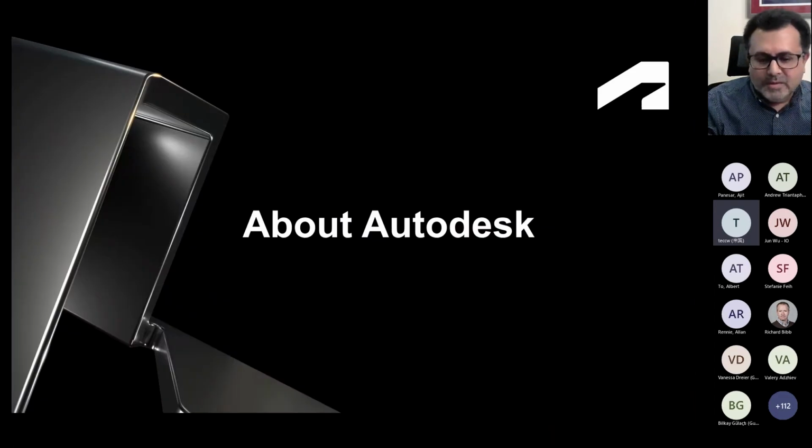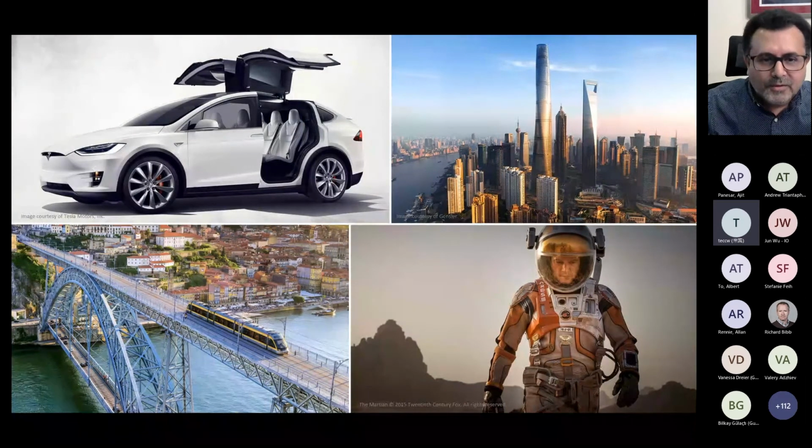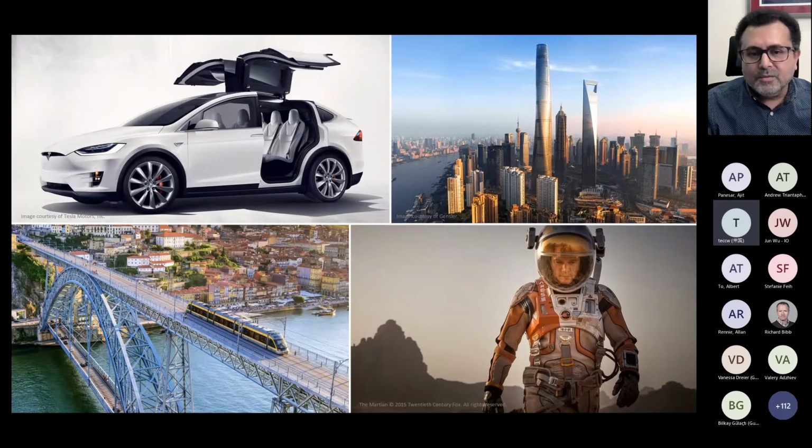So really, a quick overview of Autodesk. Autodesk is well known for innovative software solutions in many industries, which include architecture, engineering, construction, the media and entertainment industry, and design and manufacturing. We help our customers who design and make everything from smart cars to skyscrapers, from bridges to blockbusters. Our tools automate things that are designed in the digital world and then ultimately made in the physical world.